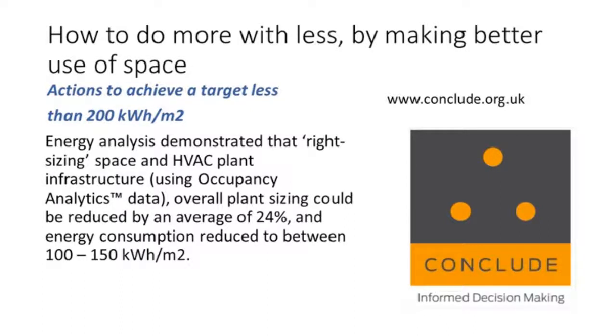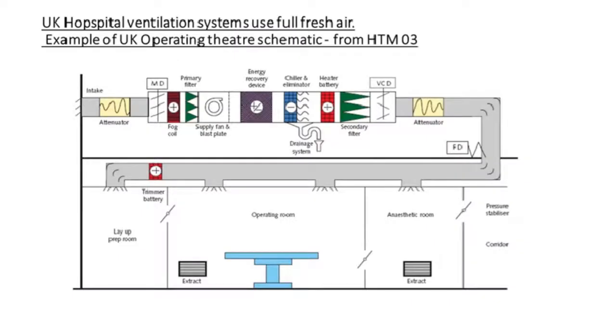This is based on energy analysis modelling work, having been taken through to a practical stage, as far as I know, but it indicated massive savings on both energy and size of plant, and you could conclude from that probably capital cost savings as well. When we look specifically at some of the things that we take for granted or do as standard in the UK, we can see that they're not efficient.